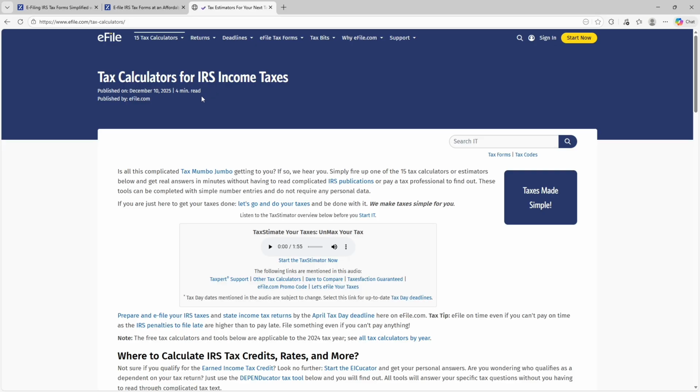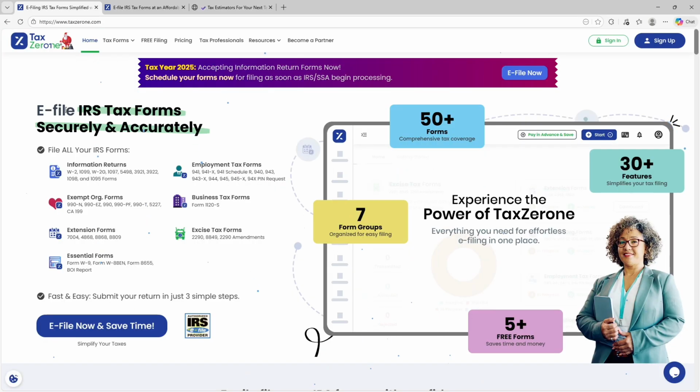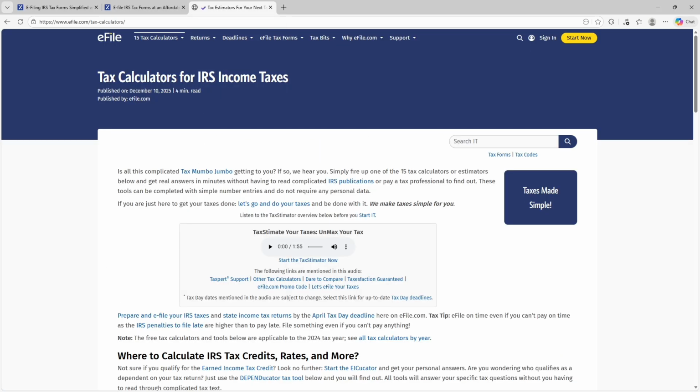Final takeaway. If your priority is ultra-low cost, high-volume IRS compliance filing with precise per-form pricing, no subscriptions, and full control over transactional costs, TaxZerone is the clear choice for accountants, payroll providers, and businesses handling large filing volumes. If you are an individual taxpayer looking for a guided, low-cost way to file a personal federal return with minimal complexity, built-in safeguards, and no professional tools, eFile is the better fit.